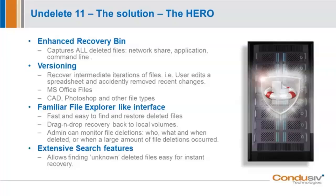And their designers are constantly making changes to files and saving them, and often I go back to an earlier version, and they're making 40, 50 generations of these designs. Now, Undelete 11 lets them do that because it allows for recovery of intermediate iterations of files.